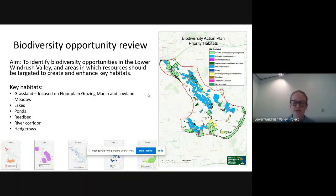And we then used that data that they provided to us to create further maps looking at bat habitats, and then picking out individual key habitats to look at how they were distributed and think about where the opportunities were. And that was all written up into a report, which again is available on our website.